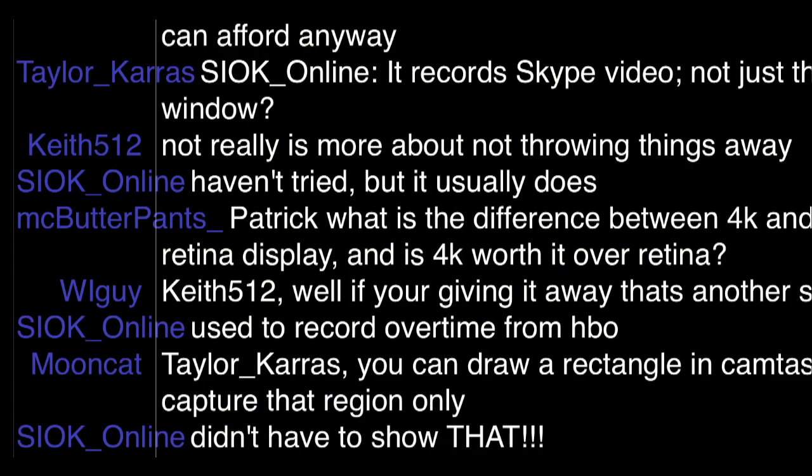There it is. McButterpants says, Patrick, what is the difference between 4K and a Retina display, and is 4K worth it over Retina? Retina is an Apple marketing term for a very, very pixel dense display. It crams a ton of pixels per inch. 4K is primarily going to be used on a desktop or an HD TV or Ultra HD TV. I think Retina displays look gorgeous.